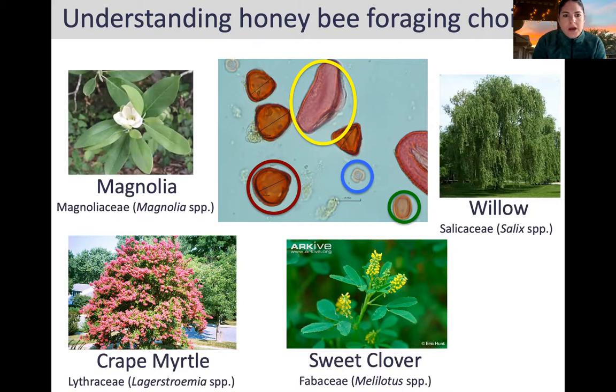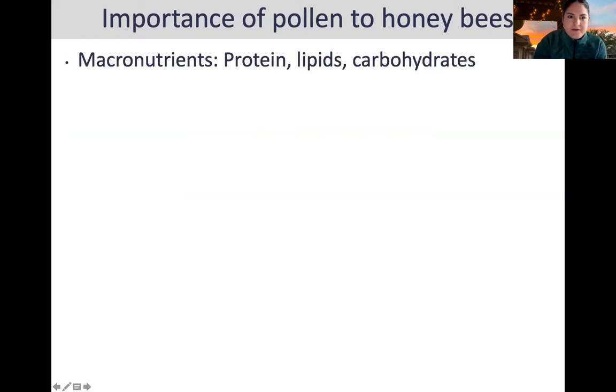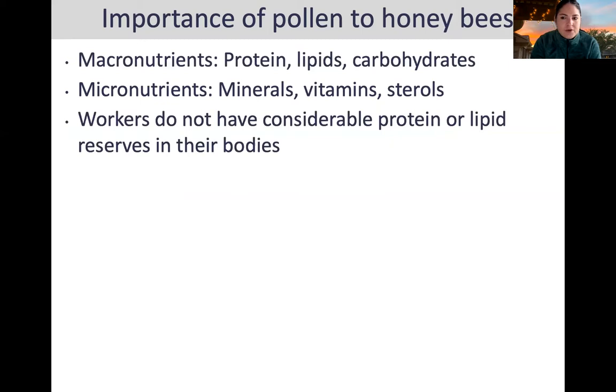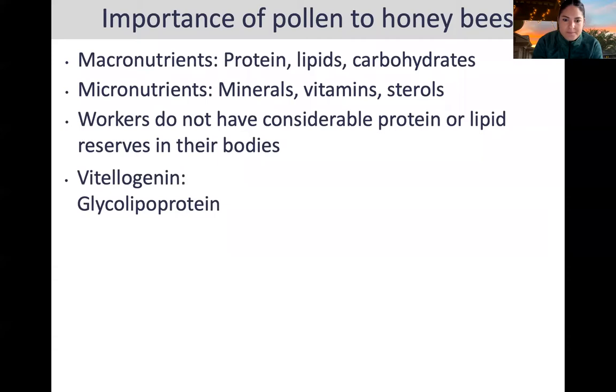So, pollen brings honeybees a lot of macronutrients, including proteins, lipids, and even carbohydrates. It also provides micronutrients like minerals, vitamins, and as I said earlier, sterols that they need because they do not synthesize cholesterol in their own bodies. Workers do not have considerable protein or lipid reserves in their bodies. They use them up rather quickly, so they always need a constant availability of protein sources.